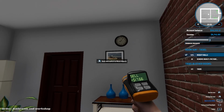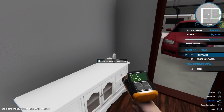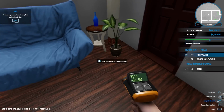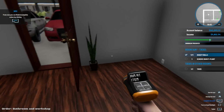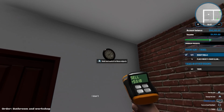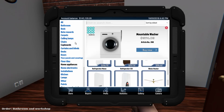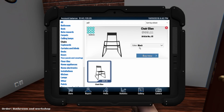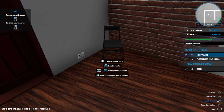Remove picture. Vase. Okay. You want me to sell everything? No, don't want to sell that. Okay, replace object chair. Was it Ellen? Okay, yep, we'll place that over there in the corner, I guess, somewhere.